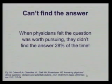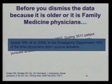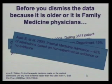So what is most disturbing in a lot of these studies that have been done on physicians is that, especially in this study, 28% of the questions were found, the answers were found. That means that a lot of times no one could find the answer to their questions. Okay? So, before you say that was family medicine or it's old data before the internet, we have information from family medicine and pediatric physicians. 28% didn't even bother to look up answers. Graber in the emergency department found that 19% of internal medicine admissions were based on non-experimental evidence or no evidence at all when they were admitted.